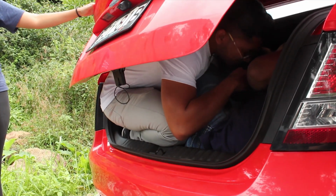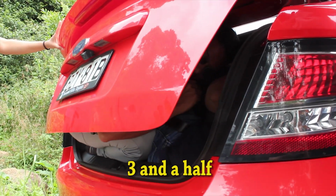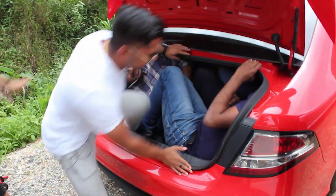There we go, ladies and gentlemen. So you can fit 4 brown people in the back of this 2011 Ford Falcon. 3.5. That's pretty good.